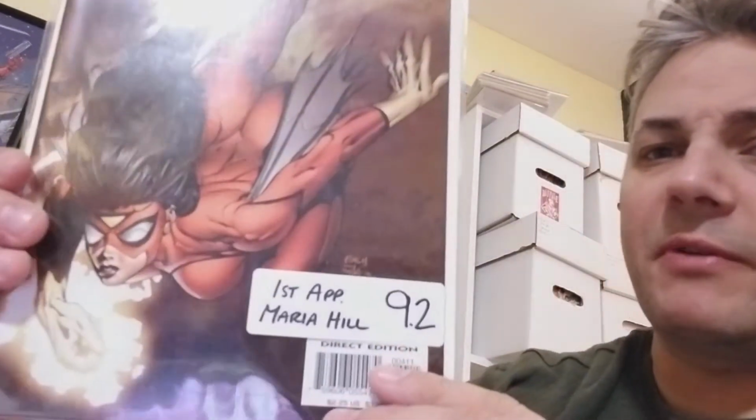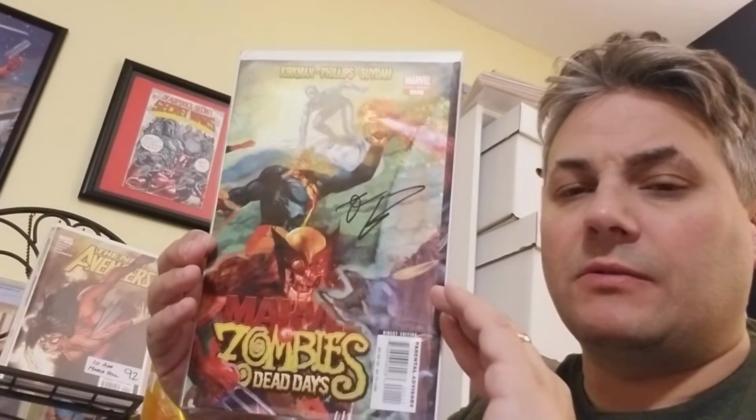New Avengers number 4, first appearance of Maria Hill. Been looking for this book for a while. Really like that cover. It reminds me of Adam Hughes' Wonder Woman, to be honest with you. But Marvel Zombies Dead Days one shot number 1, but it's autographed by Robert Kirkman. So that's cool. And this actually he just threw in as a bonus as being friends.